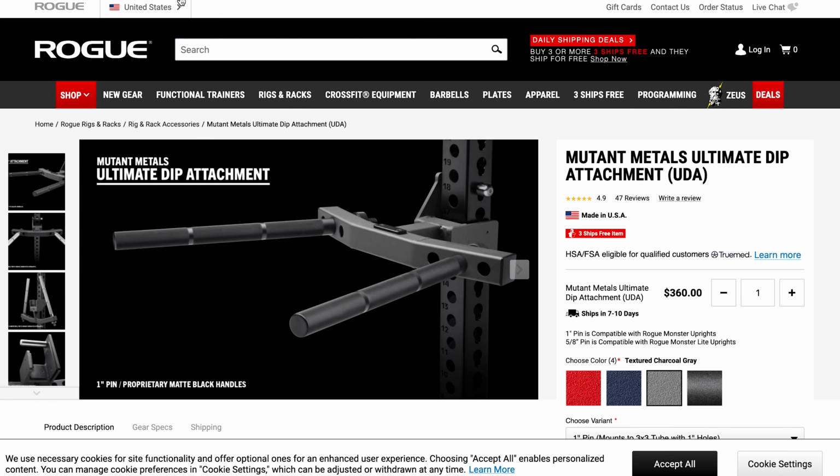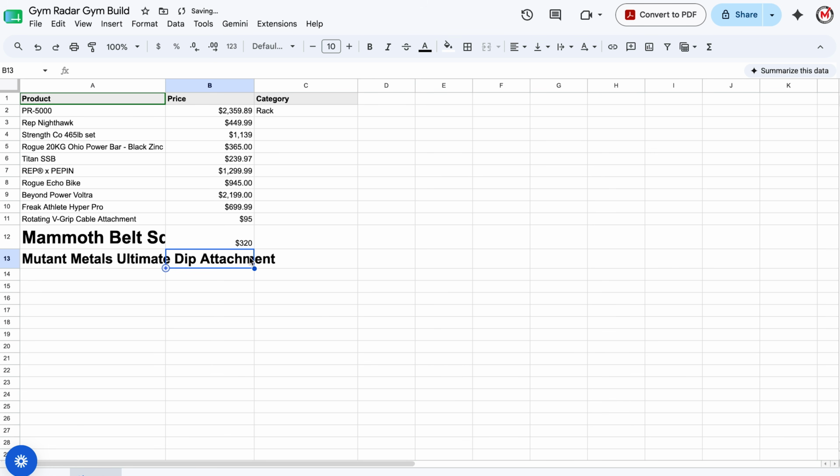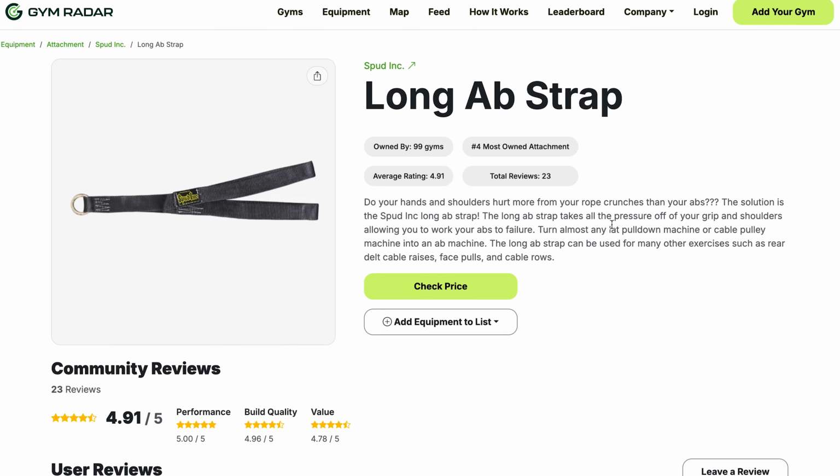But yeah, if you get it, it is a nice piece. $360. We got that added in. What else are we rounding out the top 5 with? We got number 4, the Spud Inc. Long Ab Strap. Very affordable.